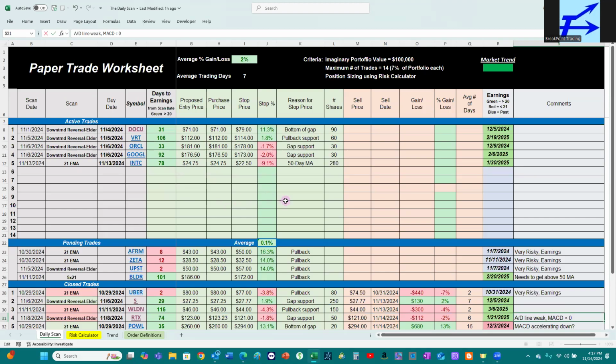So the goal is to build a portfolio of strong stocks, and you don't have to worry if you get stopped out because there's so many more coming right behind it. There's lots more stocks that you can add to this list. As long as you're working off of a good original list, that's the important thing.